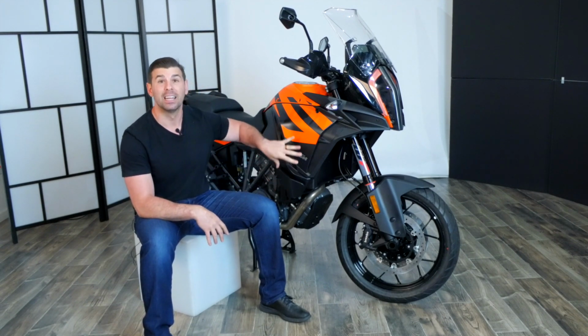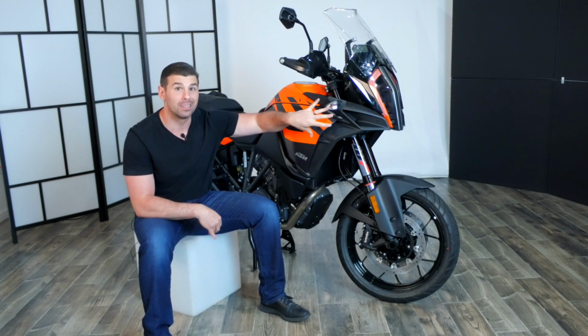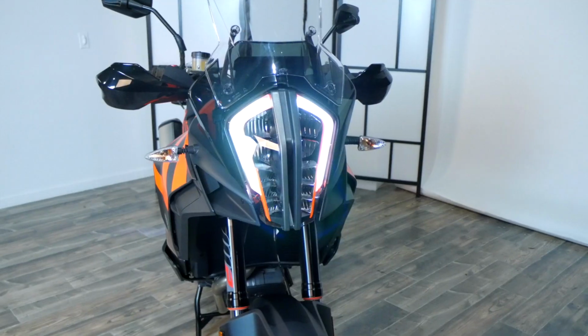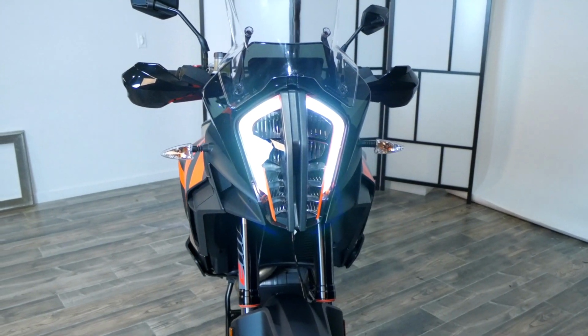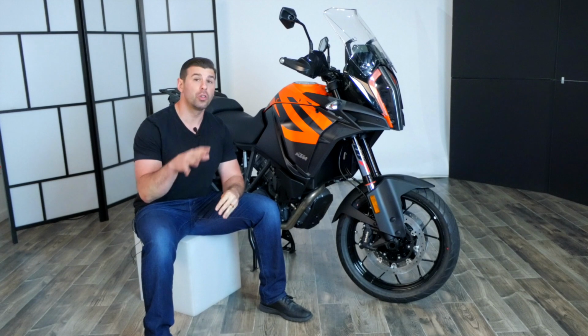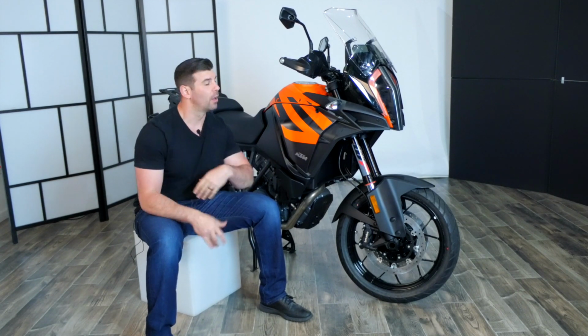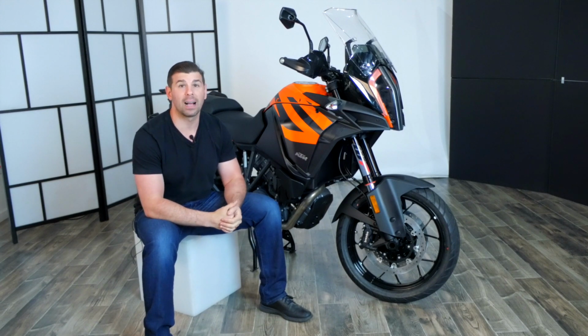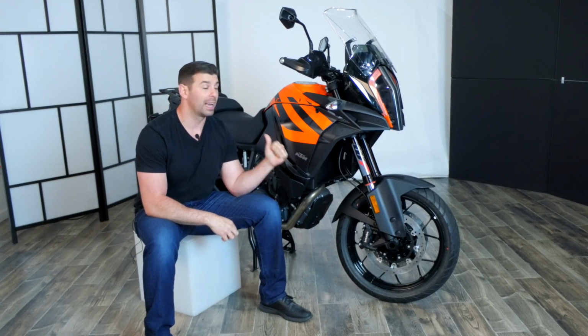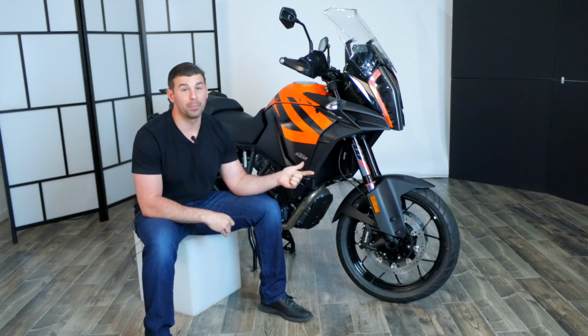It's grabby. The attention is crazy. This paint, this matte orange, that insane headlight, which we'll get into detail in a second, just gets people's attention. "What is that?" is definitely something I heard quite a bit. The looks are incredible, and again, you gotta think of who it's against. All the Japanese bikes can go kick rocks. This thing fights directly against my favorite, the Multistrada, and that XR from BMW.